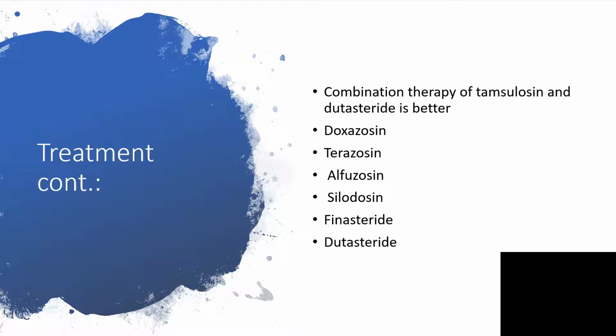There are medications that you can lay your hands on and give these people to help them. If you combine tamsulosin and dutasteride, you are likely going to get good synergistic effects. You can also go ahead with doxazosin, terazosin, alfuzosin, and silodosin. They are all alpha antagonists. Finasteride and dutasteride, that is 5-alpha reductase inhibitors, are very, very good here.